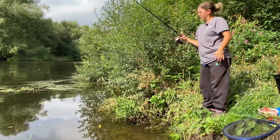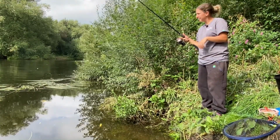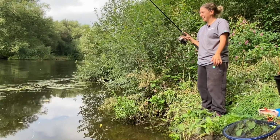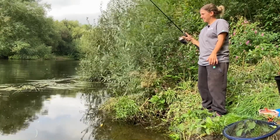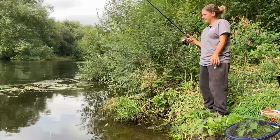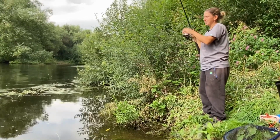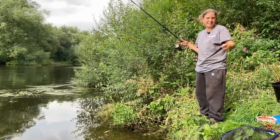There we go. Nice little flick. Float's cocking. Probably won't get a bite now, will I? No, there we go. Just running through nicely now. That's the bite. There. Oh, it's come off that one. Right, going to end it there and I'll see you in a bit.